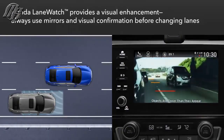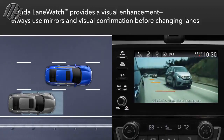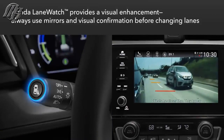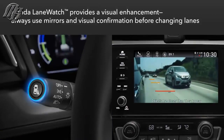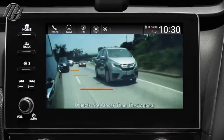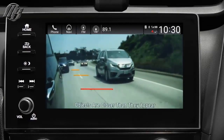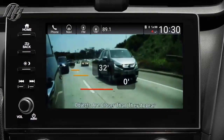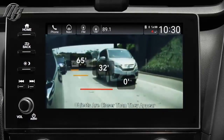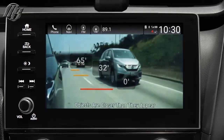Drivers must always use their mirrors as well as look around and behind the vehicle before changing lanes. A button on the end of the turn signal lever activates a constant real-time display, whether the turn signal has been activated or not. The display includes guidelines to help judge distances. The line closest to the vehicle indicates a distance of about 0 feet behind the rear bumper, and lines extend out from there. These reference lines appear closer to the vehicle than they actually are.